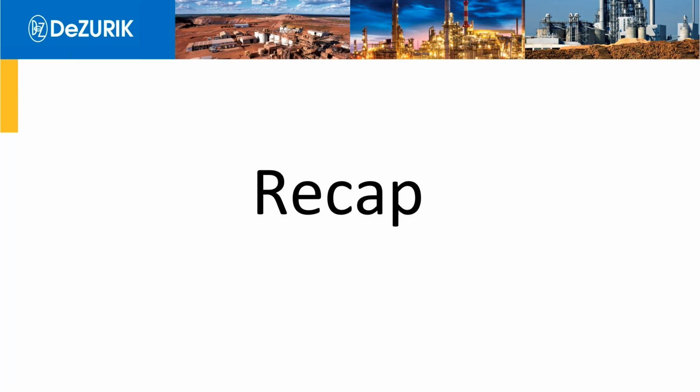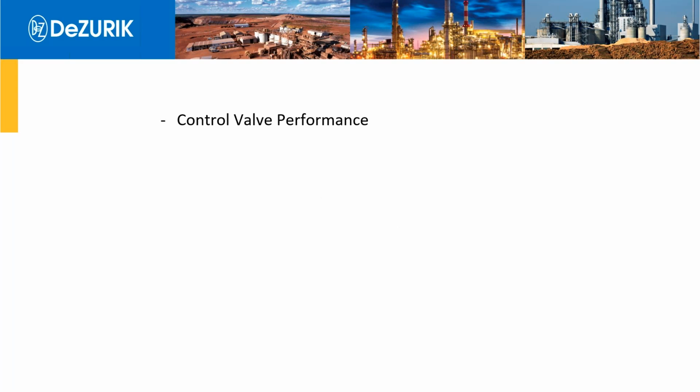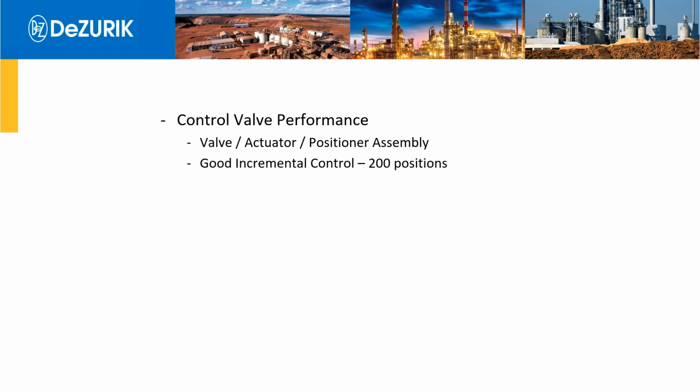Let's do a little recap. Control valve performance. The valve, actuator, and positioner assembly are all equally important in the valve achieving a good incremental control of 200 positions for its full stroke. I like to typically size valves 60 to 80% open at max flow. That allows you to get good incremental control as you're using a large sweep or a lot of the positions that the valve can achieve.